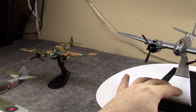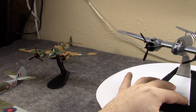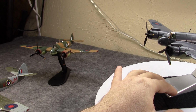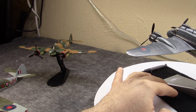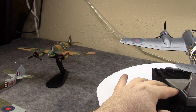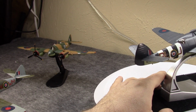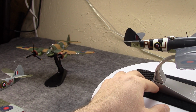So yeah, these would continue to be used in the Pacific and Mediterranean areas, as well as elsewhere in the Atlantic. It would actually end up having a very good record of sinking enemy tonnage. They would put nearly 120 enemy vessels at the bottom, sinking over 150,000 tons.